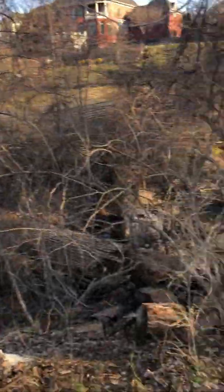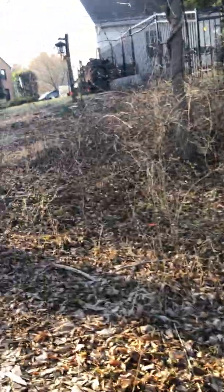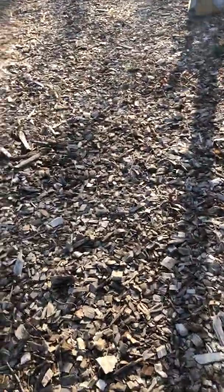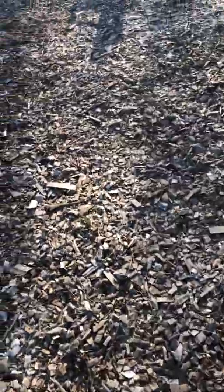So anyway, that is a little before picture of the garden. We'll see how things turn out. I'll keep you posted if you're interested.